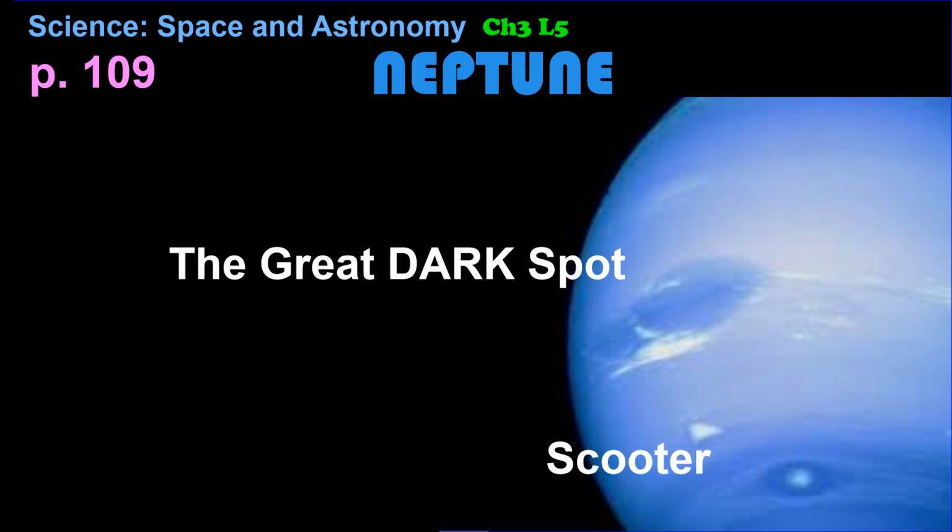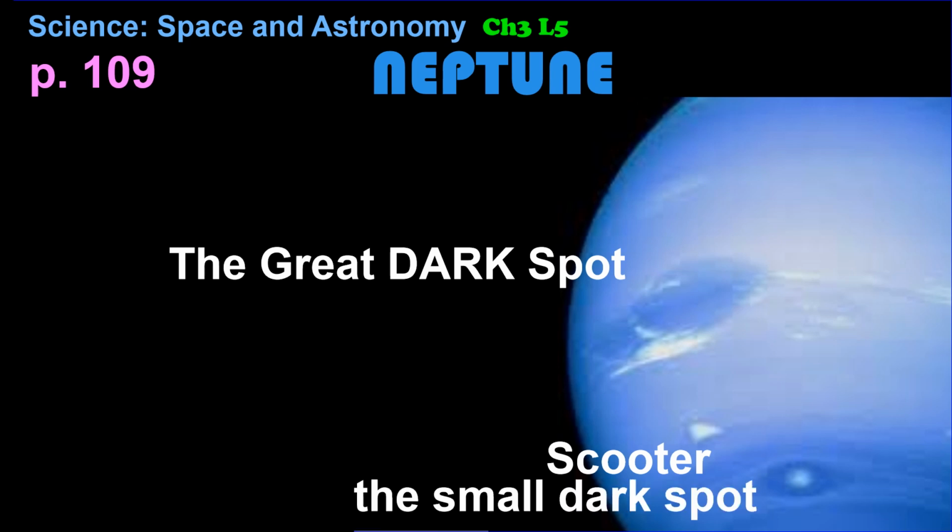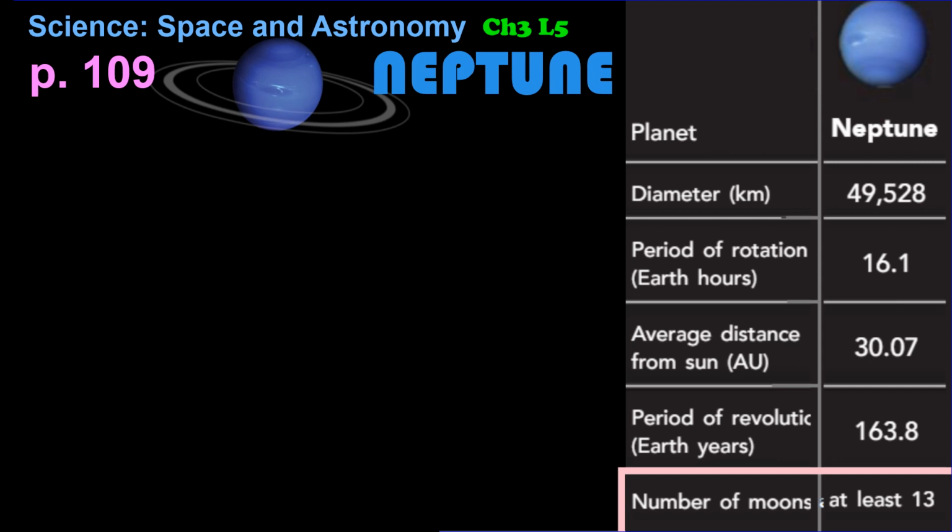But we have a couple other storms that are usually there, but they are more like the white spots where they appear and disappear. We have a triangular storm. They do not know why it's in the shape of a triangle instead of an oval, but it goes around much further than the Great Dark Spot does. And so they named it Scooter. At the southern part of the hemisphere of Neptune, there's a smaller storm that reappears not as often as the Great Dark Spot, but continues to pop up into the outer layers of the gases, known as the small dark spot. So once again, as I said, NASA comes up with quite creative names for different items out in space.